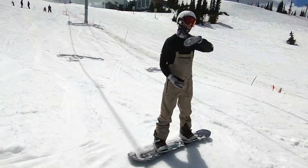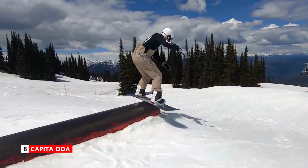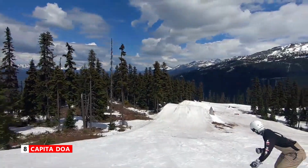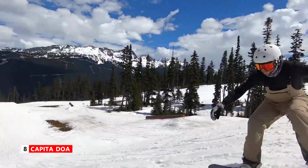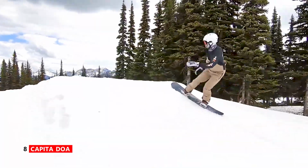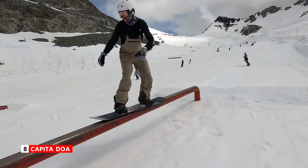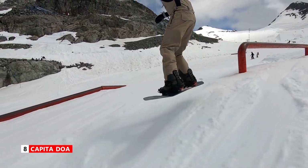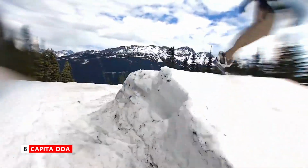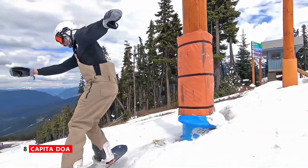The number 8 board on my list is the CAPITA DOA. The DOA is one of the most popular snowboards in the world, and for a good reason. And the DOA is not a traditional park snowboard because it's not a true twin, but it's still a board that I really enjoy riding in the park because of its stiffness and camber. The stiffness of the board gives it a lot of stability for hitting medium to large size jumps, and the camber also gives it a lot of energy. So for doing nollies or ollies, getting up onto a feature, you just feel very stable and like you have a board that's gonna give you a lot of feedback as well. So the CAPITA DOA, not a traditional park snowboard, but one I really enjoy and one of the best boards I think for more advanced park features.